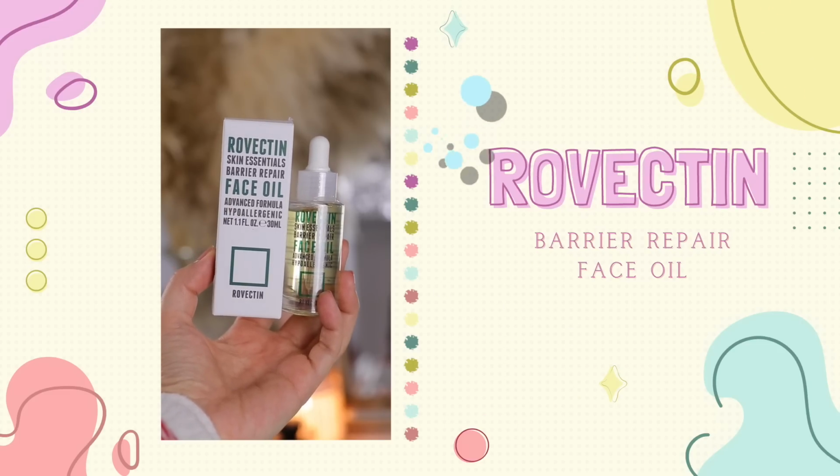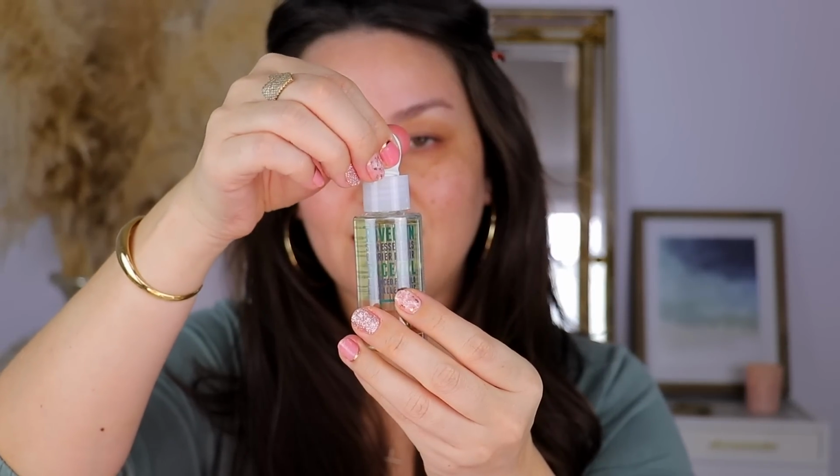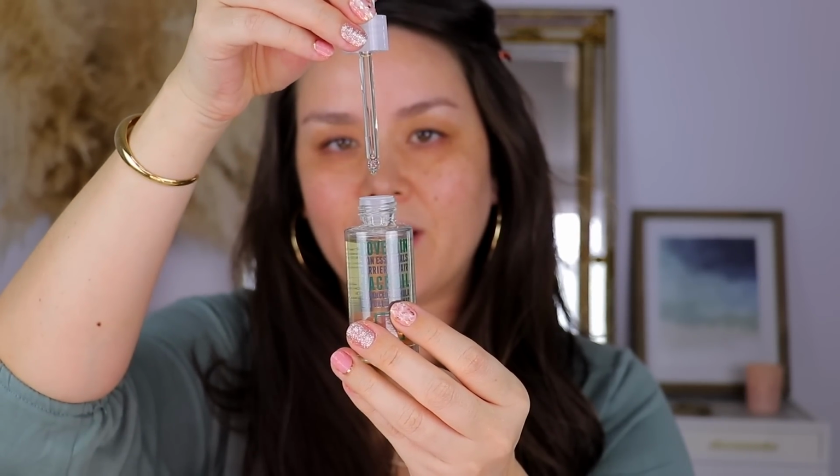I have tried the hyaluronic acid serum from ROVECTIN, which I personally love. This is their Skin Essentials Barrier Repair Face Oil, Advanced Formula, Hypoallergenic. So this just has the typical dropper applicator like this. I love face oils. The only thing is, I do already have SPF and moisturizer on from earlier. I typically like to apply a face oil first and then those products, but I think we'll be okay because it's been a while.